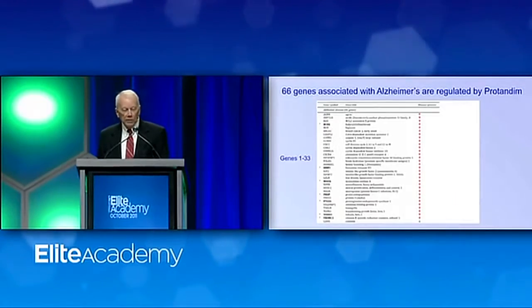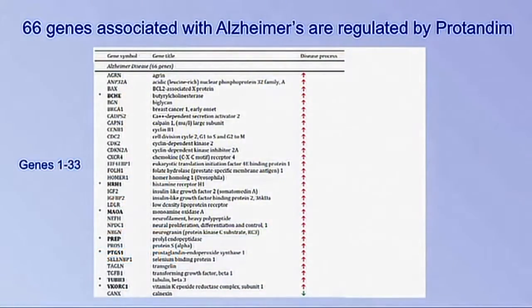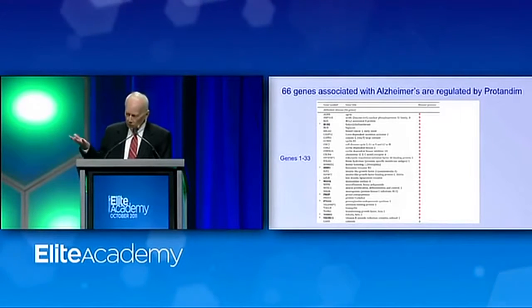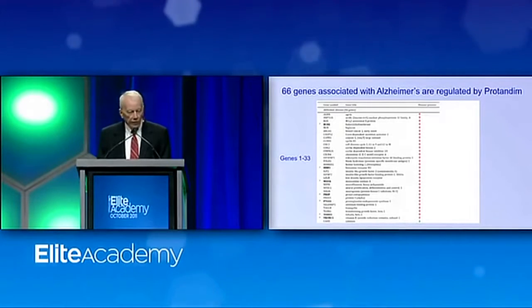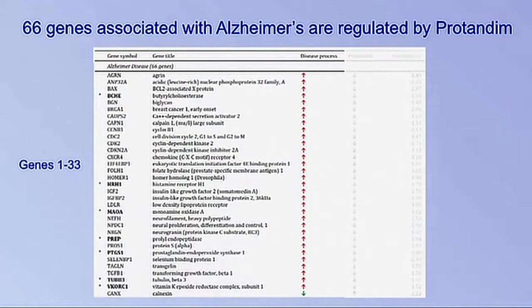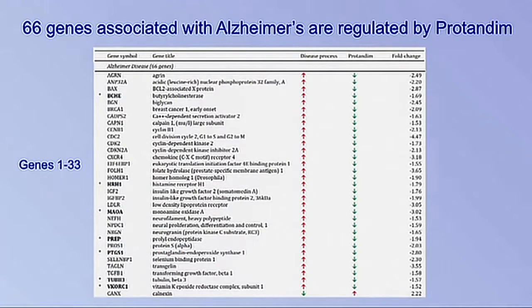And then finally, and this was kind of a surprise to me, Alzheimer's disease, which is a neurological disease. It's not like atherosclerosis, it's not like colon cancer, it's different. It affects the brain, the neurons in the brain. And there's 66, this is a bigger set, so you're seeing the first half of it here. And a large number of diseases, and again, notice that the disease process tends to be genes that are kind of out of control. They're upregulated. The red arrows almost throughout this chart. Again, by this time you could probably guess, what does Protandim do? And again, all of those red arrows are flipped.